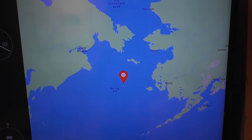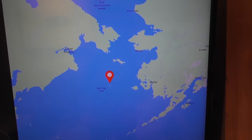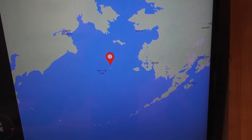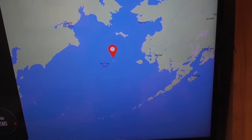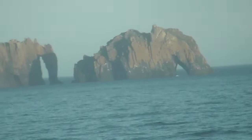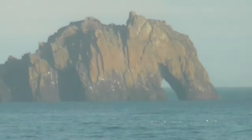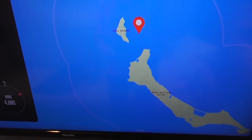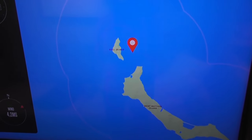Good morning. As you can see, we're approaching St. Matthew Island, way out there in the Bering Sea. I think the captain said that we are more than 300 miles from land to the east and to the west, between the closest land. That's called Elfin Rock. Correction, that was Hall Island that we passed with the Elfin Rock.